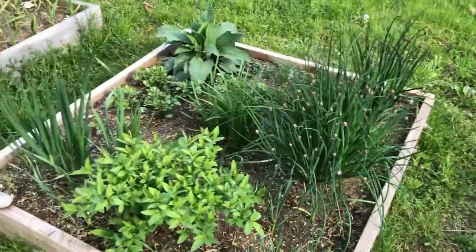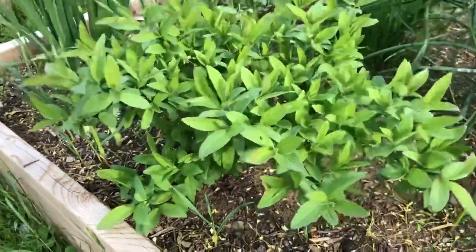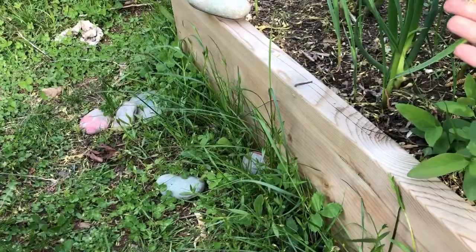Over here, this is my other house cat. So much healthier than the other two, but he hasn't been treated the way the other two were, and he's getting some blossoms here as well.